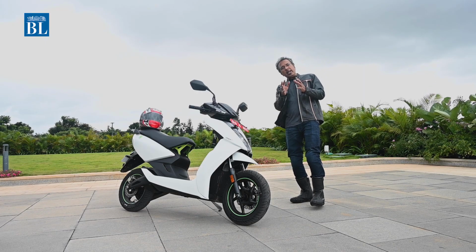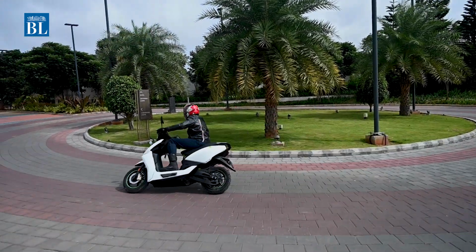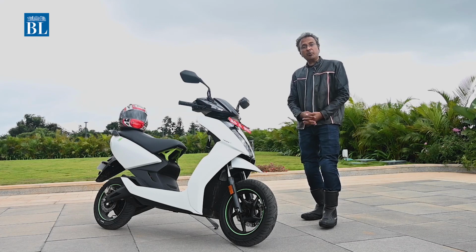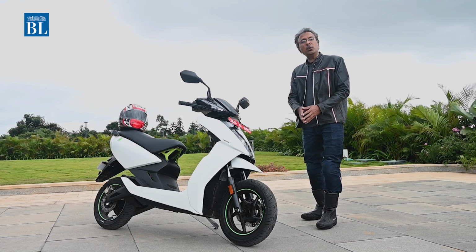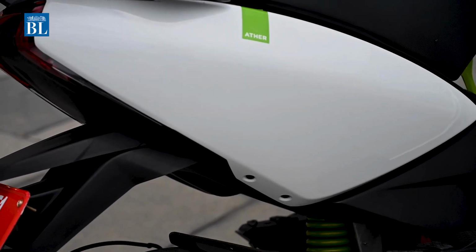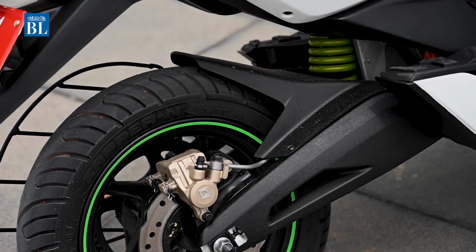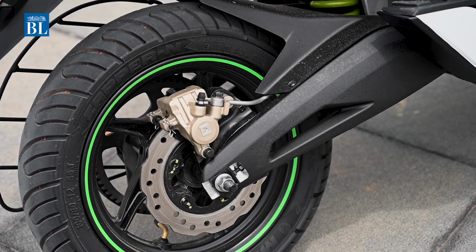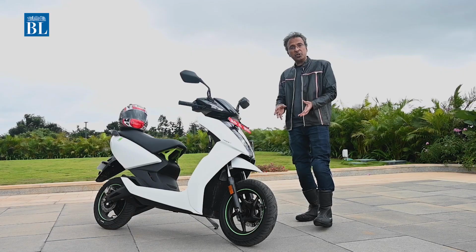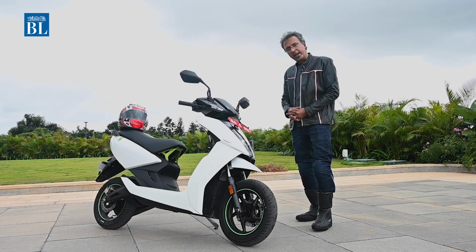So the other change in the Ather 450X Gen 3 is the set of tires that it gets. These are 12-inch tires, but they are completely new in the sense they've been co-developed with MRF. The compound is new, and of course it gets a wider rear tire, which is now a 130/70-12 instead of the 90/90-12 that was in the previous Ather. Now this tire is supposed to offer 25% more grip. Its contact patch is larger, and yet, according to Ather, it doesn't affect the range.